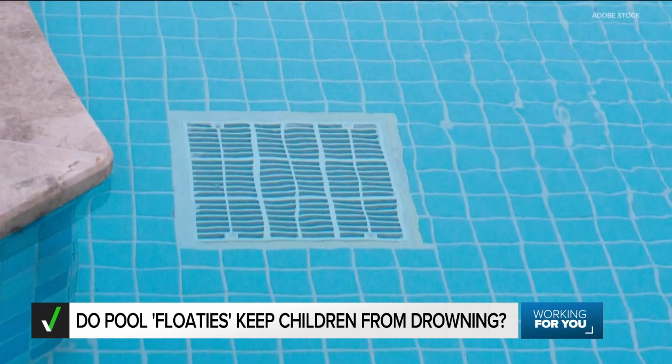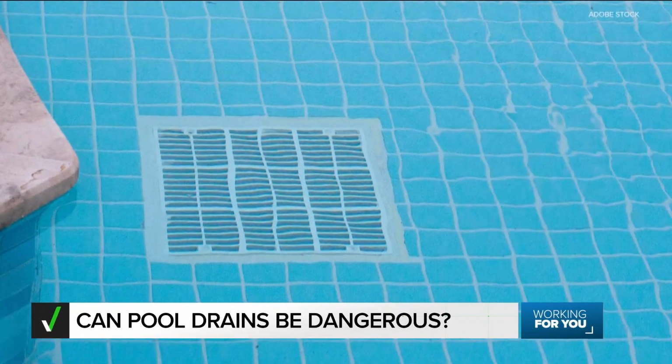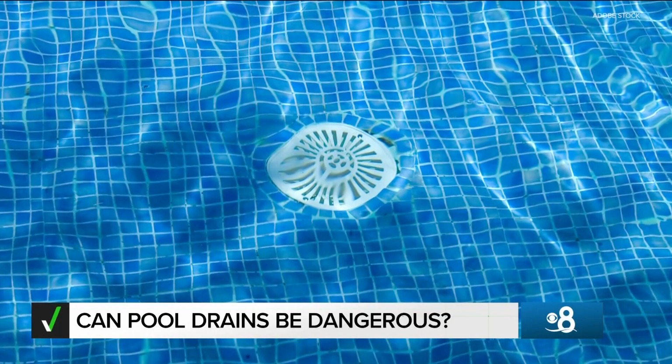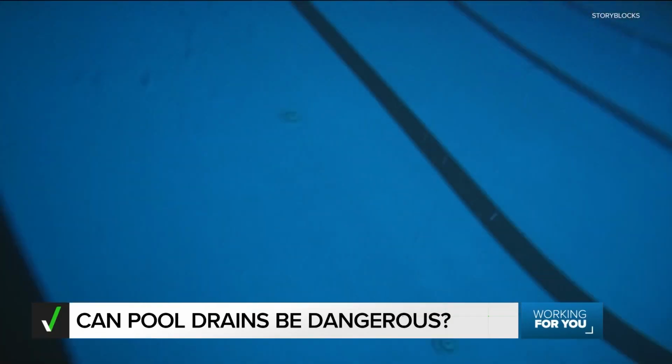Next, viewers have asked if pool drains can be dangerous if you swim too close to them. This answer is yes, they can be. Pool safety advocacy group Collins Hope warns that drain covers that are cracked, broken, or missing could lead to serious safety issues, including hair or body parts becoming trapped in pool drains or being held down by suction.